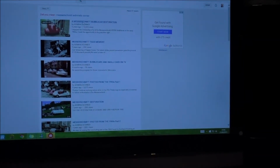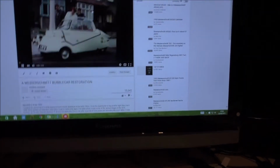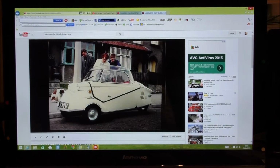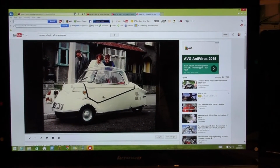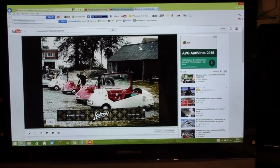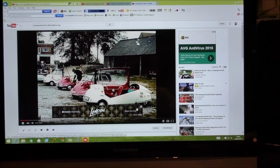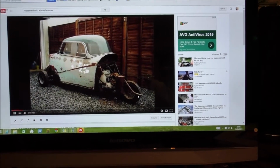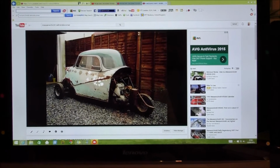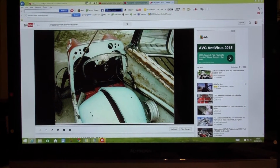This is possibly the one that had most of the work involved, doing the Messerschmitt. I had a Messerschmitt back when I was a teenager. This is my first one. But many years after that, I bought this wreck of a Messerschmitt to restore. As you can see, there's a lot of work involved.